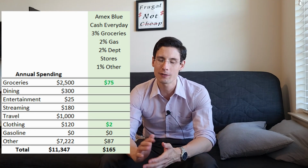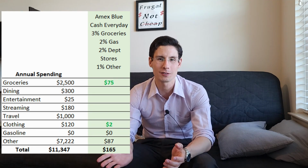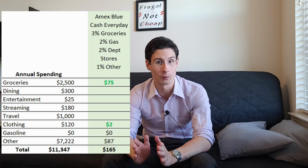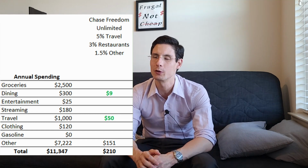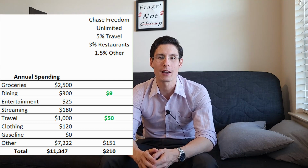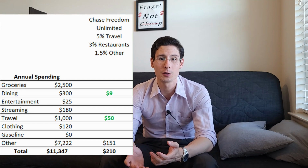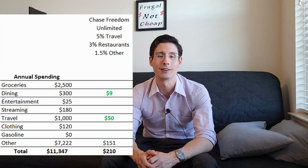So definitely not as good as using a Citi Double Cash card, but hey, that's just using the Amex Blue Cash on its own. Another option, and a card that I have myself, is the Chase Freedom Unlimited, and this card has been a little bit boosted or improved in recent years. So this will give you 5% back on travel. That's a new perk. It also will give you 3% back on restaurants and 1.5% on everything else.